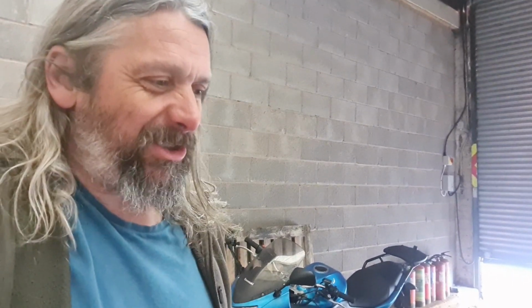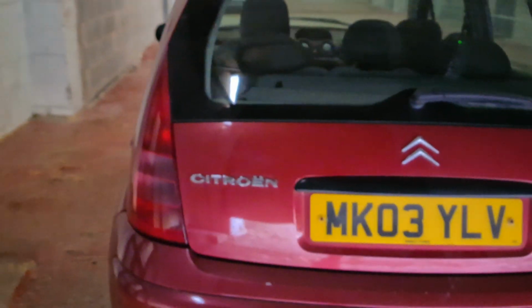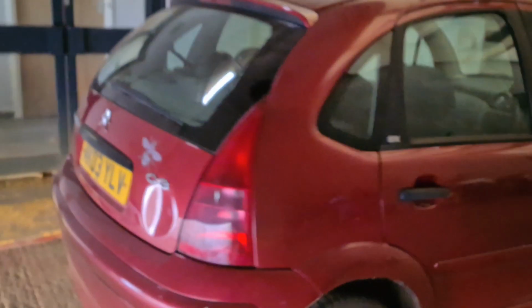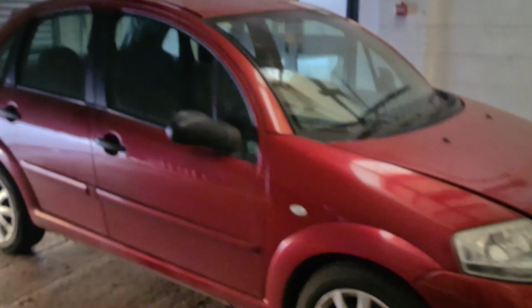It is my absolute pleasure to do a little review on this Citroen C3. Is it terrible? Is it disgusting? Or is it actually quite good? The C3 was Citroen's Super Mini. It was very successful between the years of 2002 and 2009. It came with 1.1, 1.4 and 1.6 petrol engines, all naturally aspirated and not particularly powerful. It also came with a 1.4 and a 1.6 diesel.